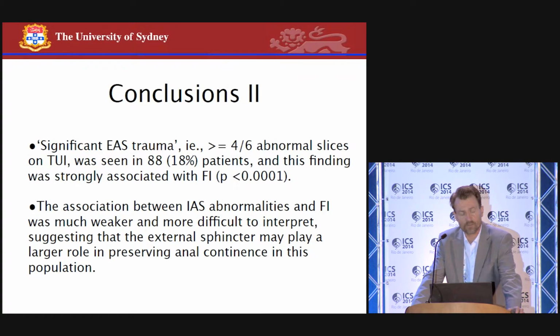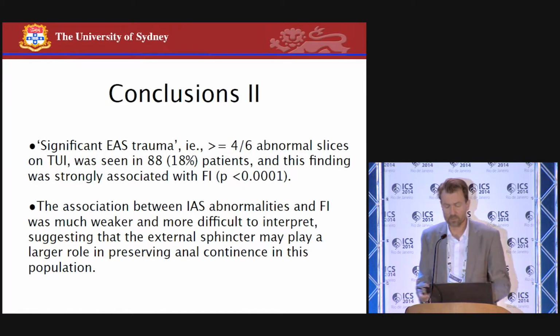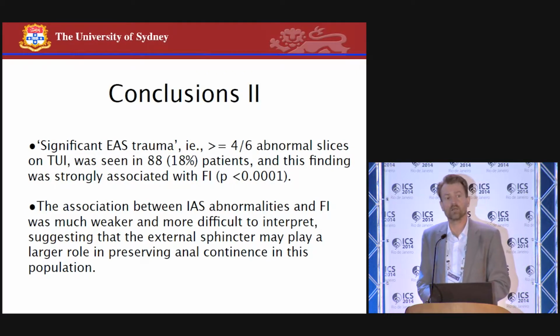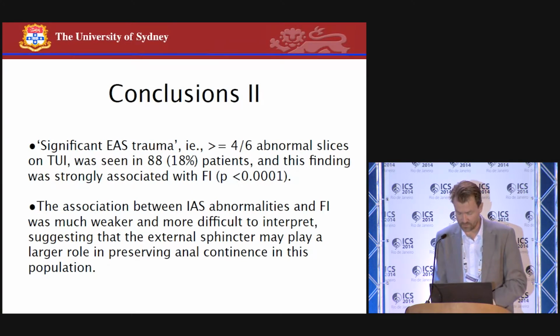This diagnosis was made in 18% of our urogynecological patients, and that finding was strongly associated with fecal incontinence. The association between abnormalities of the internal sphincter and fecal incontinence was much weaker and much more difficult to interpret, which means that, at least in our population, it is the external sphincter that is more likely to be responsible for continence or incontinence. Thank you very much.